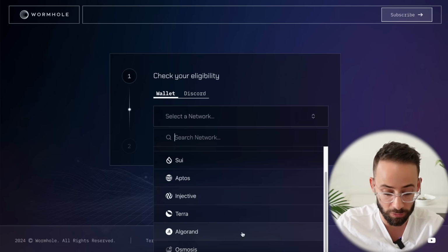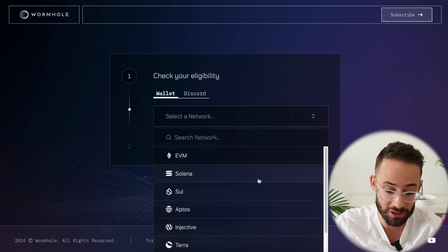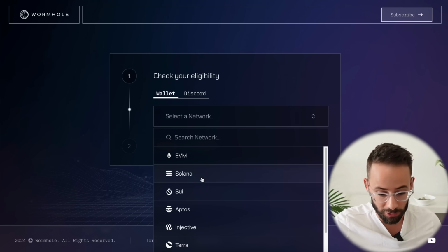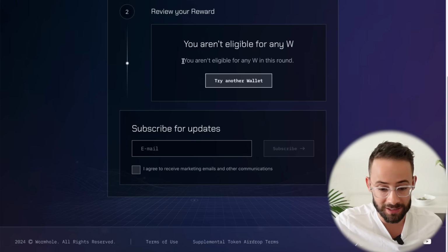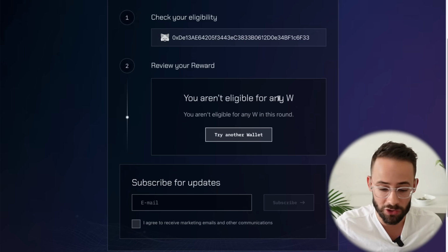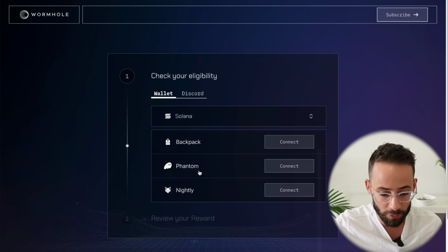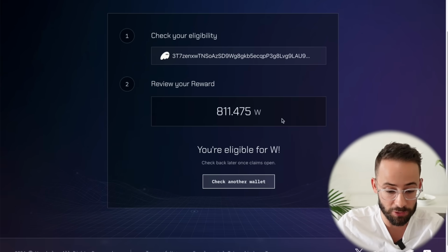So you can check all these different wallets, and I do recommend you check every single one that you have just to make sure. Now, when it comes to my public wallets, I have kryptocove.eth and kryptocove.sol. So on the EVM side, if I connect my MetaMask wallet, it's saying that I'm not eligible, which is super weird because I did a bunch of transactions and tutorials using this wallet. But then if I connect my Solana wallet, it says that I am eligible for 811 W tokens here.